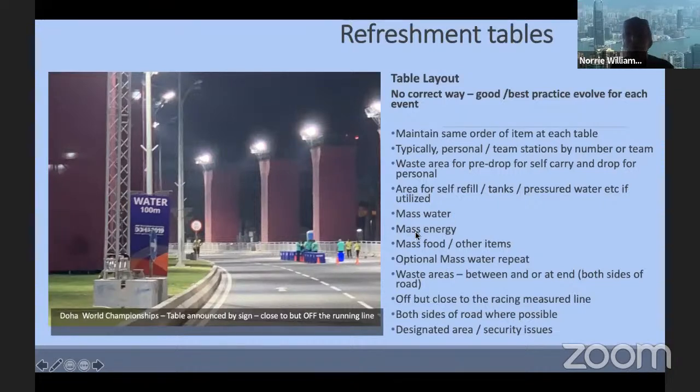They're followed by mass water, mass energy drinks, and mass food or other items. Optional mass water repeat. Always end up making sure that anyone can get water at the prescribed intervals. Both sides, I think we've covered all of these points.